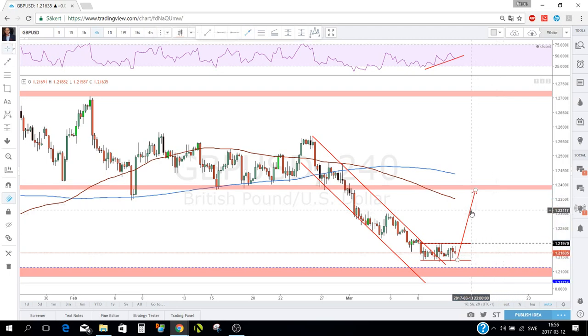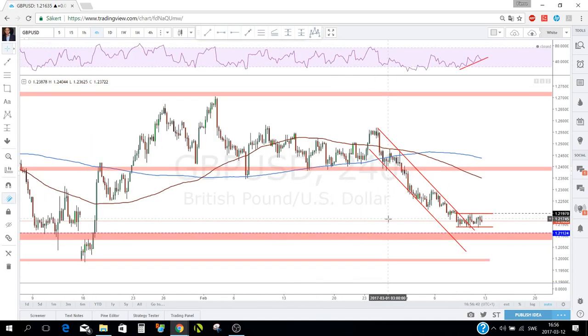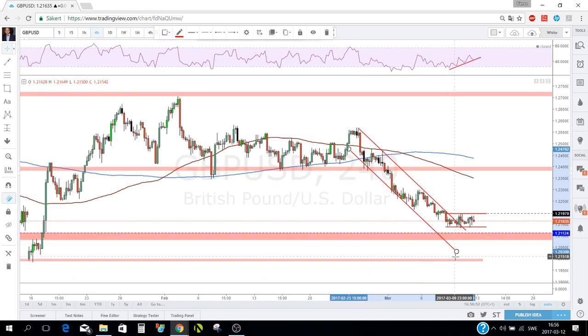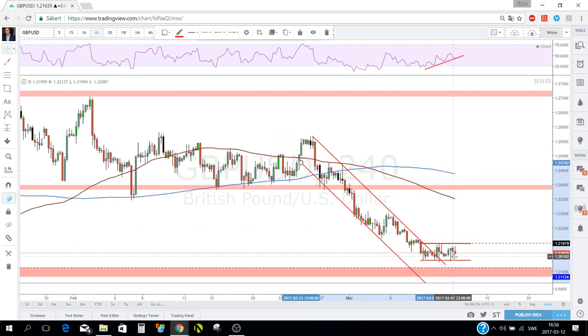And of course, lots of news on sterling next week also, as many of you know. The Brexit referendum, and we even have rate news on the dollar. So Wednesday and Thursday are going to be very important days that will show us which way this pair is going to go.